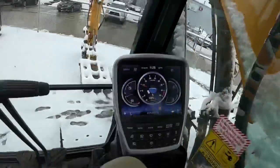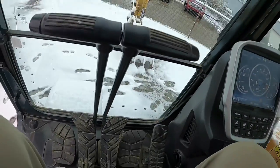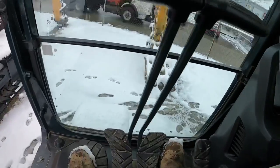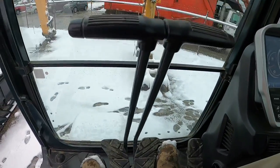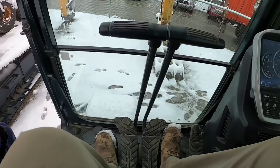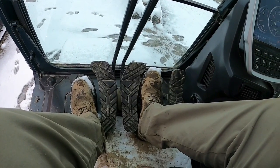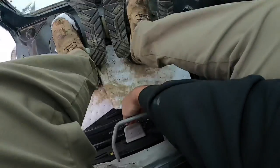Definitely warmer in here. What's that? I said it's definitely warmer in here. All right, I'm assuming this goes up somehow. Does the seat go up? Yep, right here. Oh, that's fancy.